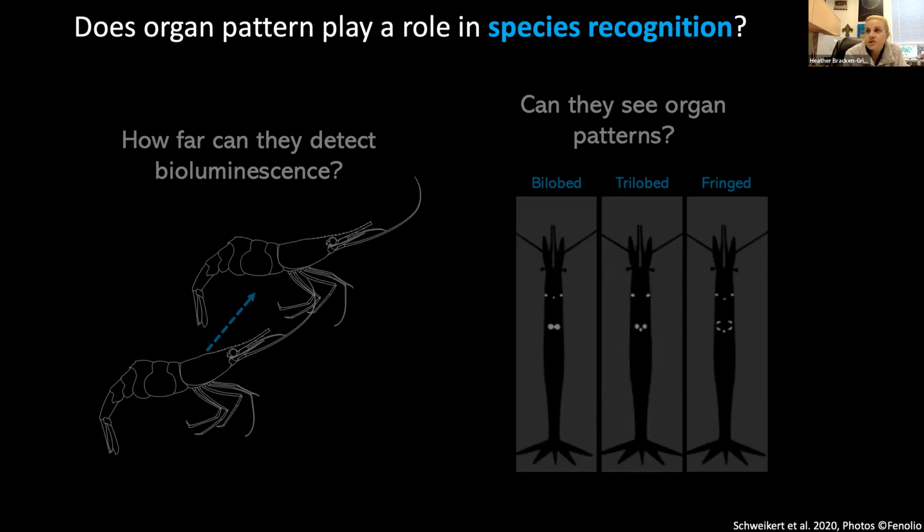We asked questions like, how far can these deep sea shrimp actually detect bioluminescence? So we measured various aspects of their eyes and visual properties. We modeled the bioluminescent signal. And we also asked if they could actually see these organ patterns.